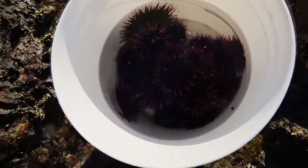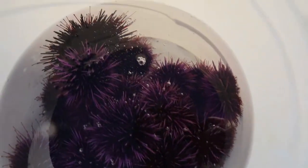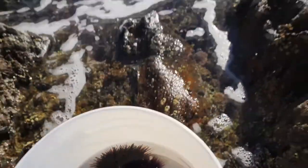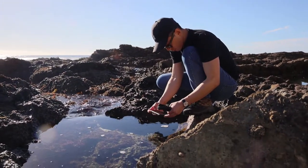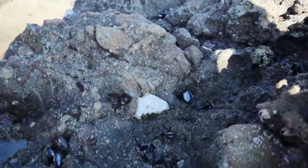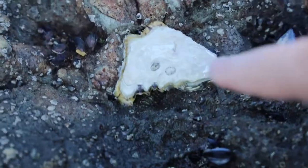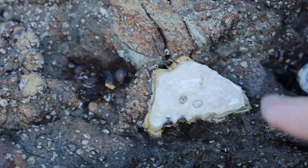That's what our haul looks like. Got a good amount. Oh shit. Can you see the feet right there? It's the feet. I don't know if you see this, but look. This is a type of oyster, actually. Yeah, oysters in California, SoCal.